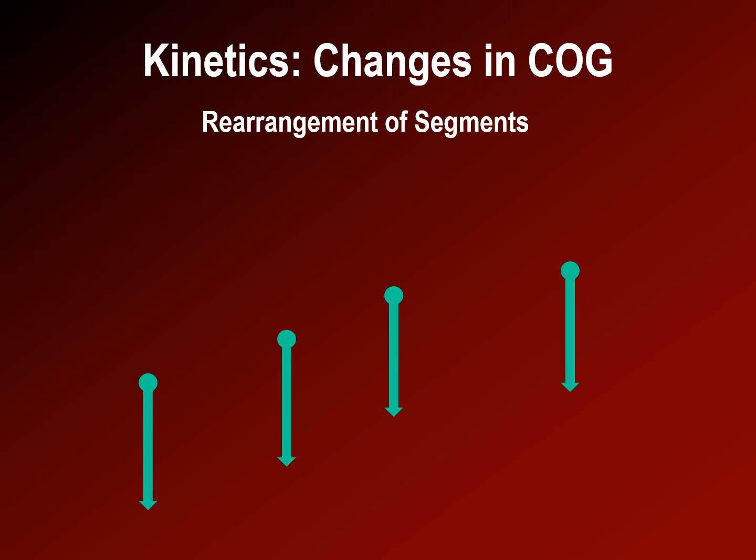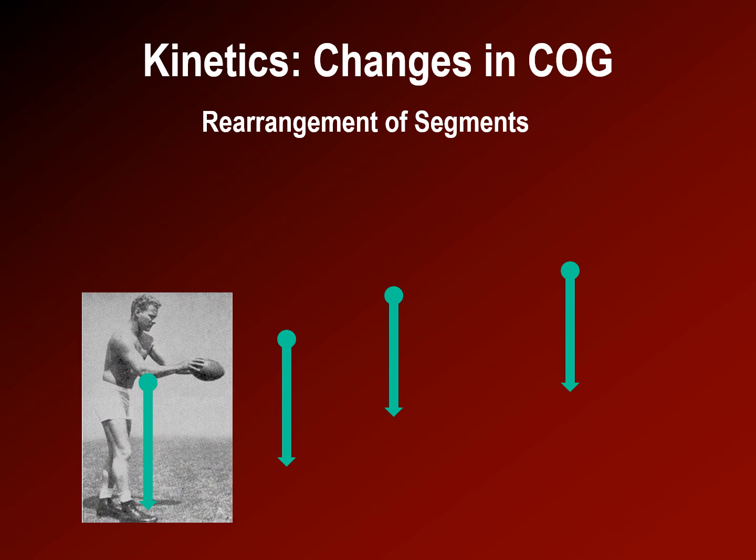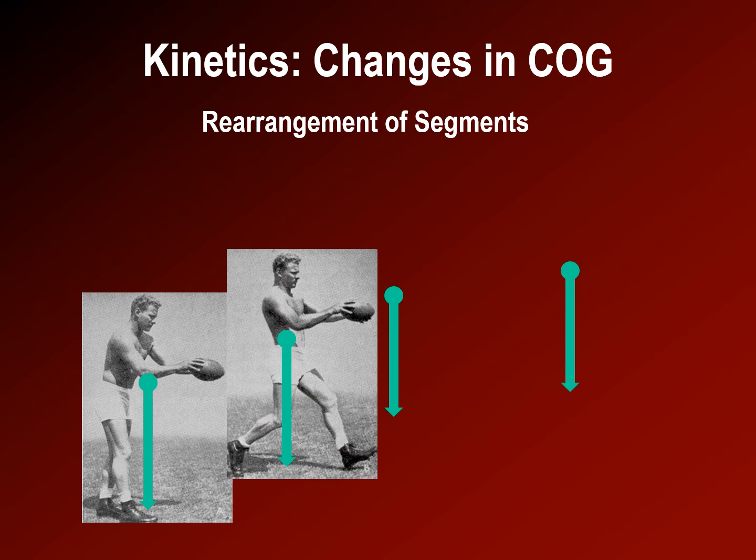So here we see a guy from the 30s or 40s, based upon his haircut and how he's dressed, but he's about to punt a football, and that hasn't changed much since that time. So you see he's leaning forward a little bit with the football, and his arms are forward, so his actual center of gravity is a little bit forward of his body. Now he's stepping forward, one leg forward, one leg back, and because he is leaning backwards a little bit, even though his arms are forward, he's moved his center of gravity backwards. So now his center of gravity is going straight down through his pelvis.